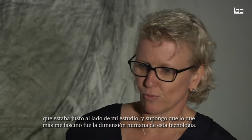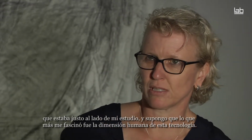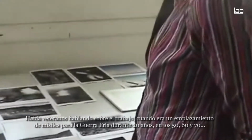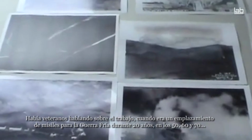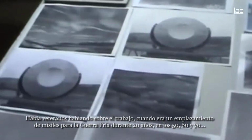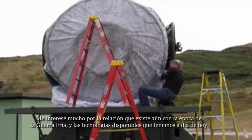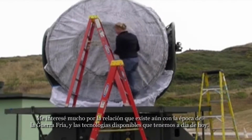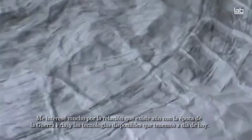I suppose what fascinated me the most was the human dimension to this technology that was there. There were veterans talking about their employment when it was a Cold War missile site for over 20 years in the 50s, 60s, 70s. And I got very, very interested in the relationship that we now have to that Cold War time and the available technologies that are there today, of course.